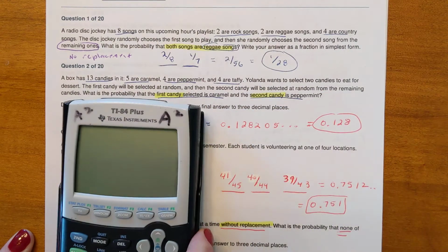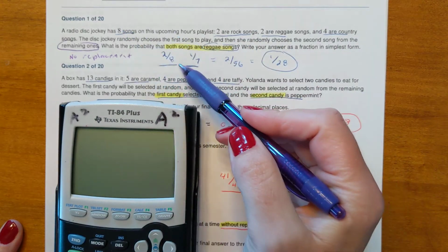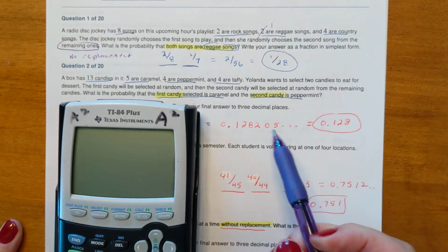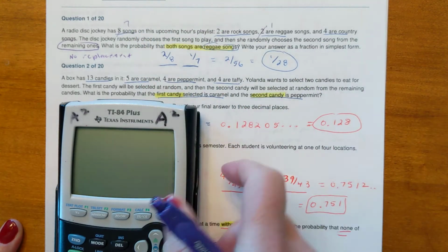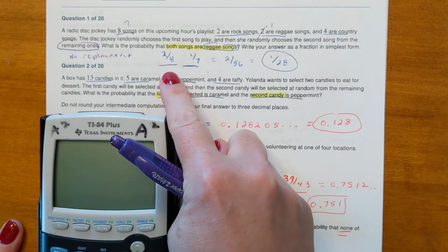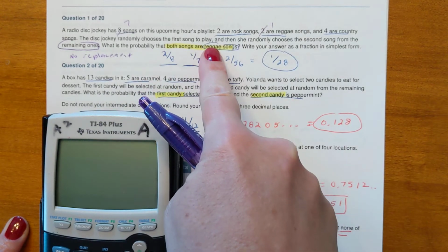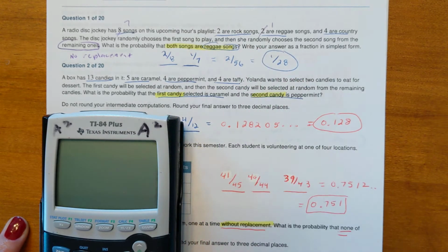So the possibility of it happening the first time is there's 2 of them out of the total of 8. And then they played that song, so there's no longer 2 of them, there's 1 of them left. And there's no longer 8 songs left, there's 7 songs left. So the first event is 2 out of 8, and the second event is 1 out of 7. Multiply straight across. 2 times 1 is 2. 8 times 7 is 56, which reduces to 1/28.